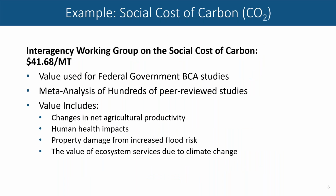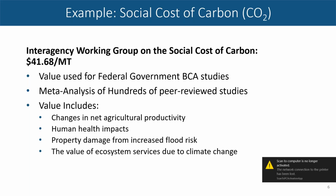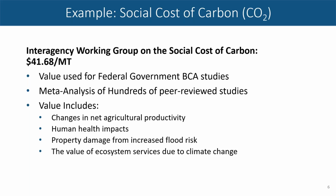An example, and one that a lot of people talk about all the time, is carbon. So for instance, the U.S. federal government, large departments have gotten together. They first did that in 2010, called the Interagency Working Group on the Social Cost of Carbon, and they have updated the number 3 times since 2010. But essentially, they provide a dollar value to be used when monetizing the social value of an incremental ton of carbon dioxide produced or saved.